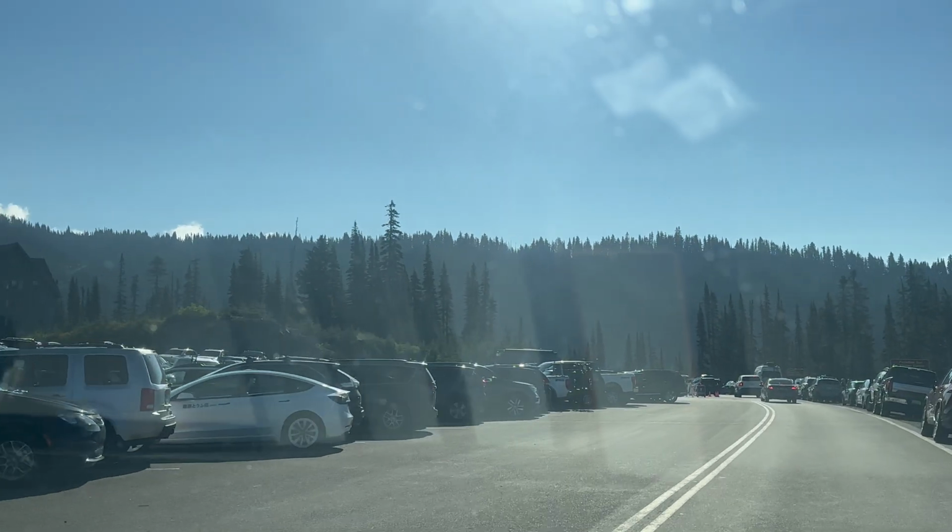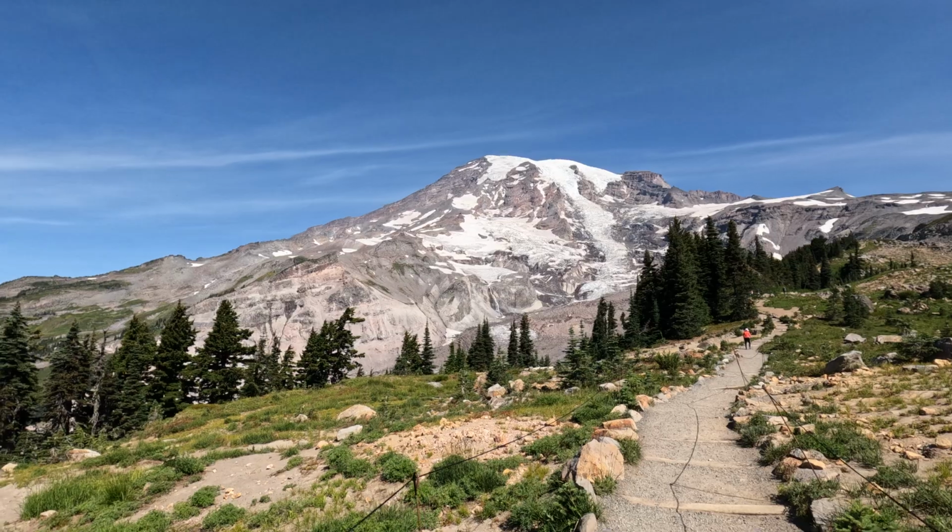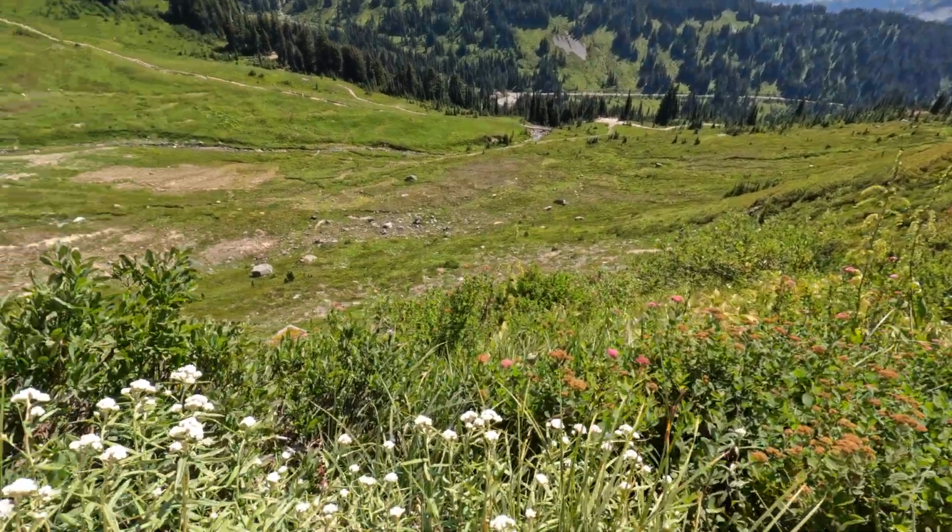We just entered the Paradise area of the park. It's probably one of the most popular places, and we can already see that most of the parking lot is filled up, but hopefully when you're here you can snag a spot. This is where you could go on some of the most beautiful hikes and see Mount Rainier along with the wildflowers and the other surrounding mountains.